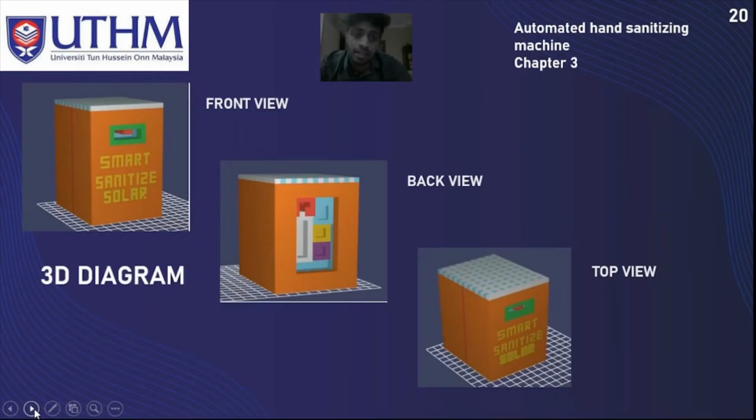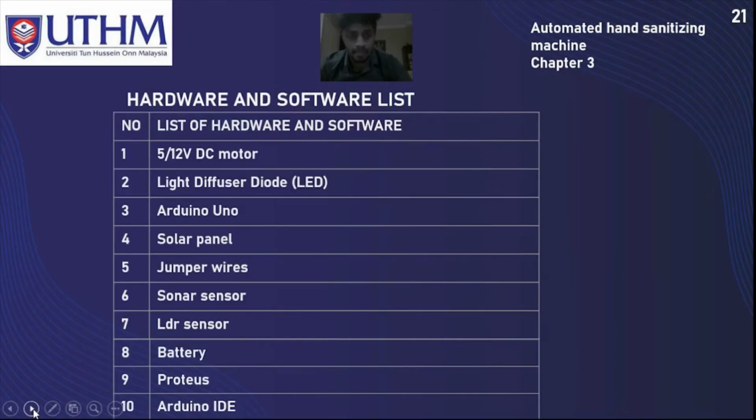Now for the 3D diagram, as you can see, we use the box hole, and there's a box hole in the middle where you put the hand inside that. After the detection of the sonar sensor, immediately you'll be having the sanitizer. Later that is the back view of the electrical components inside the box, and the top view is for the solar panel.